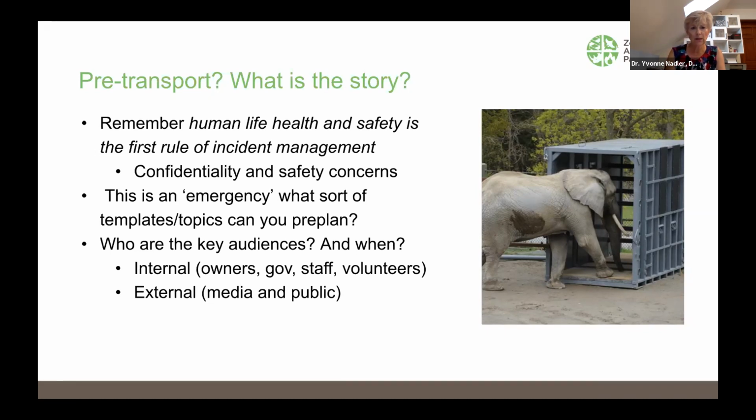This is a photo that I snagged off the internet. This is a story from about 10 years ago where the controversy was these were animals moving out of Canada to a sanctuary. There was all this brouhaha about the best way to move this animal. And this wasn't even an emergency situation. This was, how are we going to get these charismatic animals from point A to point B? And there was a tremendous amount of public interest in how this was going to happen.